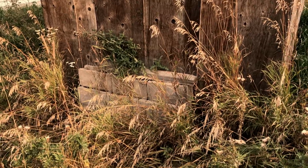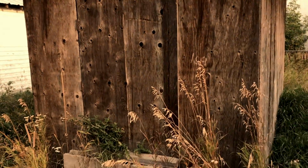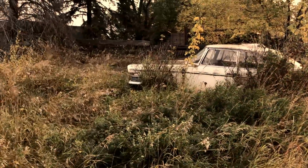You have to wonder what's inside the buildings. He's put a bunch of cement in front of the door so you can't open this one. I'll ask. Now, he did say he had old Harleys and stuff at one time. I think he sold a lot of that stuff off though.